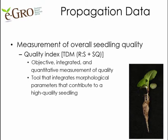So this is a tool that allows us to integrate morphological parameters that contribute to a high-quality seedling. We're able to take many of these quality attributes that we're collecting data on and combine them into one number known as the quality index. If you look next to the quality index at the top, you'll see that we have an equation, and I'll quickly walk us through this equation.